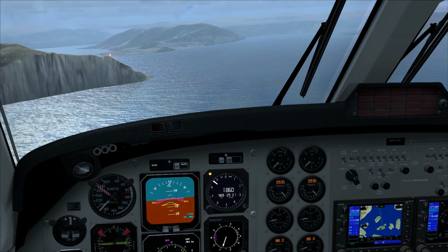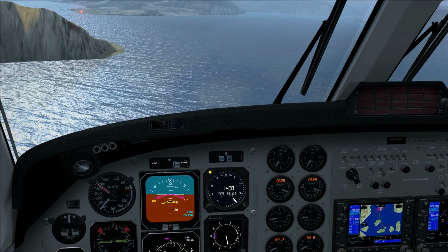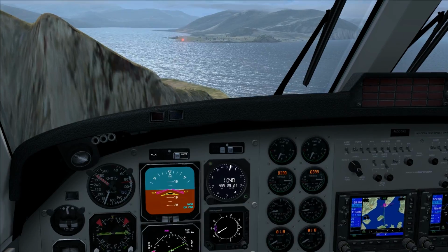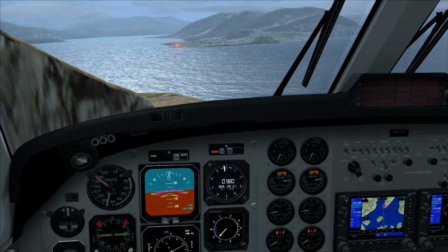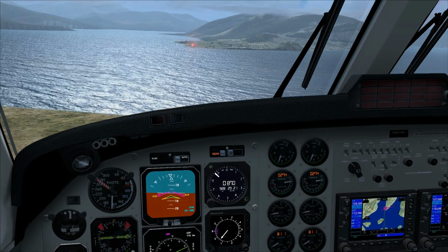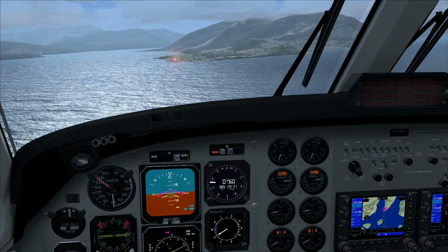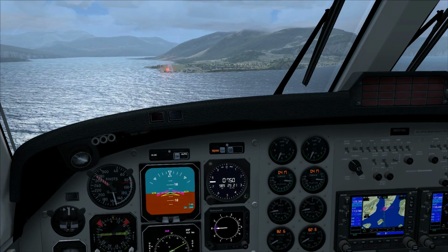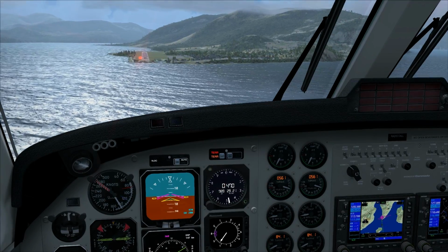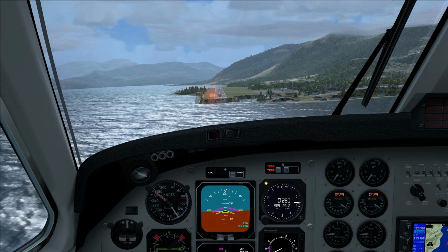Dump the nose and give it a flap. Give it half flaps. I mean, this thing seriously wants to stay up and not slow down. In there from that 500 cliff. I'm really too low, so now I want to give it a little more throttle and try to go as slow as I can.